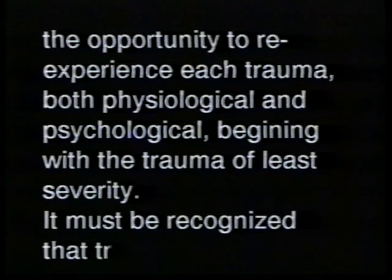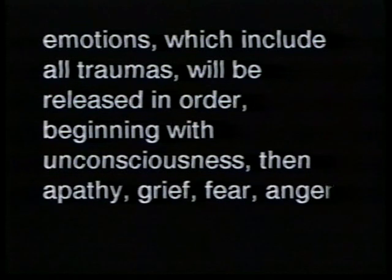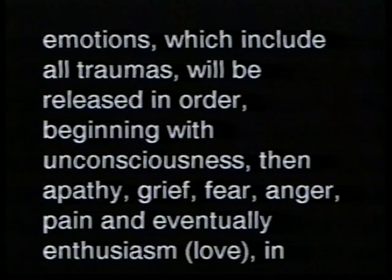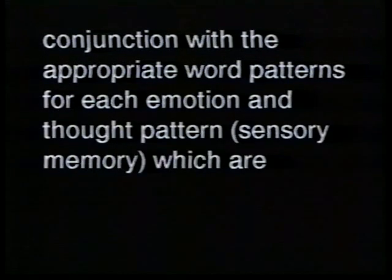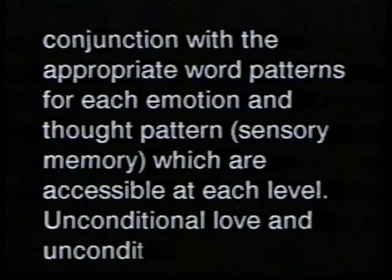It must be recognized that traumas involving emotions, which include all traumas, will be released in order, beginning with unconsciousness, then apathy, grief, fear, anger, pain, and eventually enthusiasm, which from the ancient Greek means love in you or God in you. This is in conjunction with the appropriate word patterns for each emotion and thought pattern, which is the sensory memory, which are accessible at each level of the emotions as we bring them out.